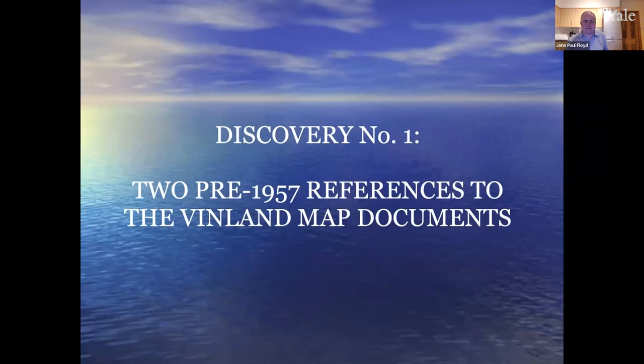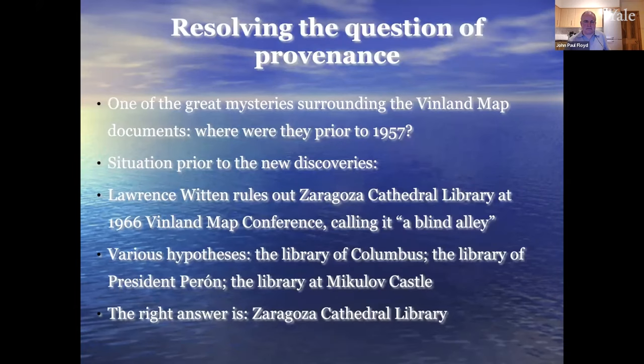Well, so far it's been more or less familiar background, but now I get a chance to move on to the more recent material. The first discovery that I made in 2011 was of two pre-1957 references to the Vinland map documents. For decades, one of the great mysteries surrounding the Vinland map documents was where they were prior to 1957.